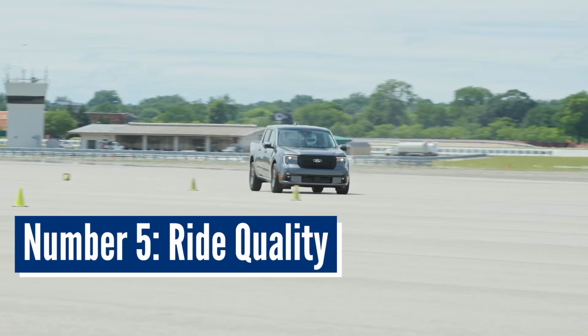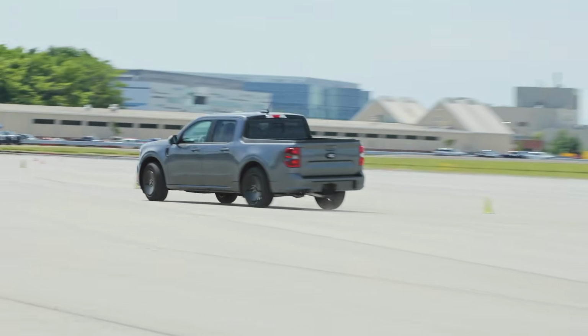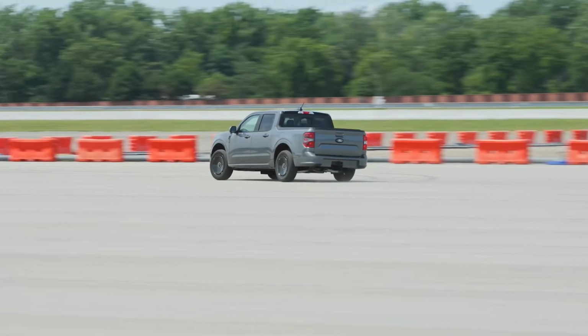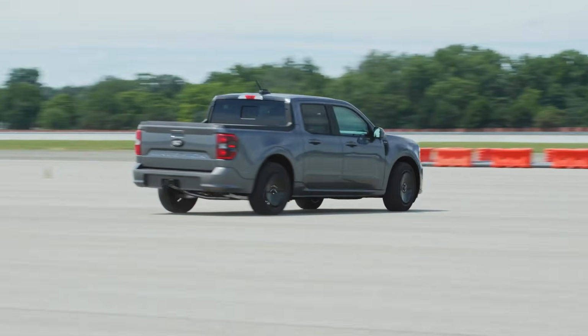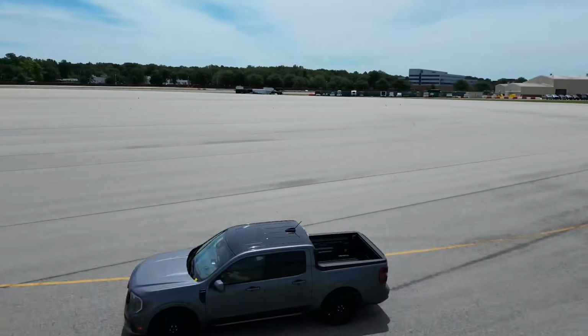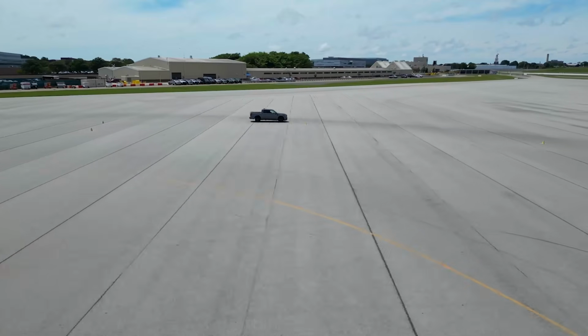Number 5. Ride quality. Nothing ruins a peaceful morning commute like feeling every crack in the pavement transmitted directly through your seat. You expect a smooth, refined ride from a vehicle that shares its platform with comfortable crossovers, but the reality can be jarring. Suspension tuning reveals the Maverick's truck DNA through its firmer ride characteristics that feel more connected to the road surface than many buyers anticipate from a unibody platform.